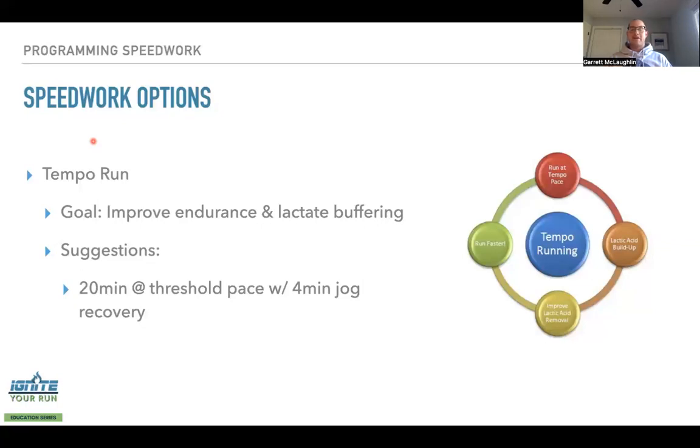Tends to be pretty tough, and obviously will depend on how fast you are to determine how many miles you get in that 20-minute threshold pace. I have some slower runners that in 20 minutes, they might get in 1.5, 2 miles. I have some faster runners that are going to be getting 3+ miles in that 20 minutes, right? It really depends on the person. So you really need to scale it to your needs. But this tempo run is a very good way to train building endurance and buffering of that lactate.